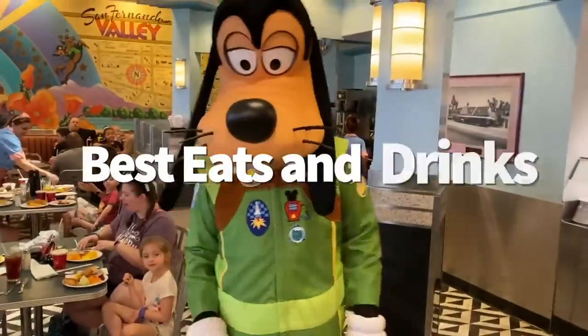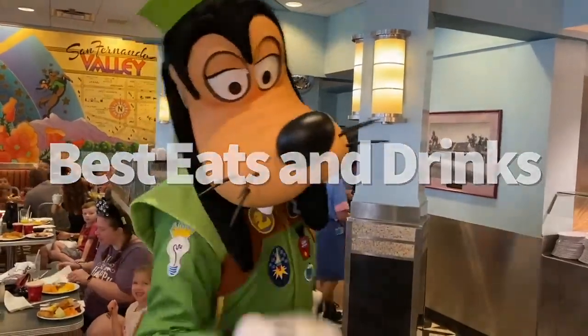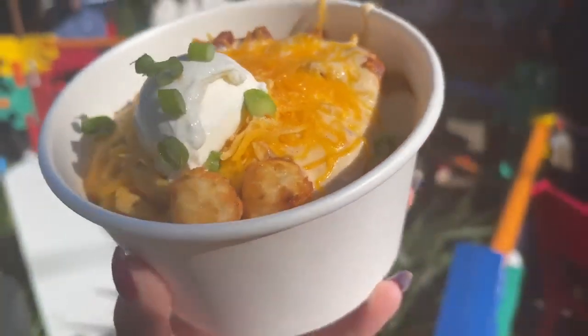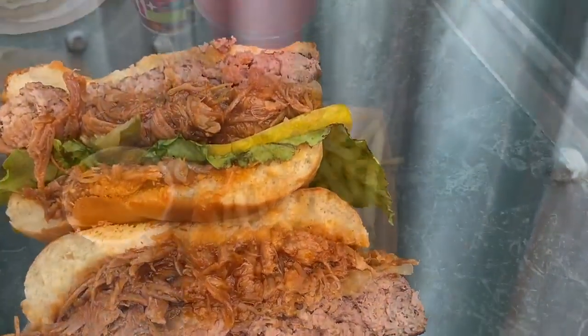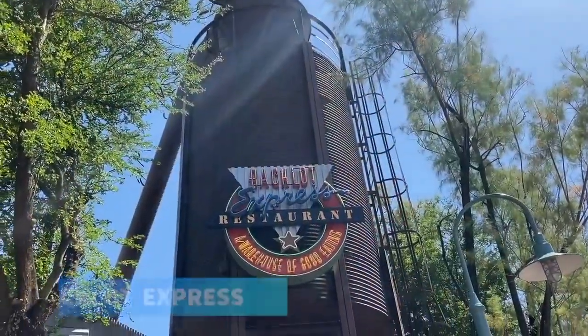Are you ready for the best eats and drinks in Hollywood Studios? Because I am. We've talked about so much already, you must be starving by now. Good thing we know a few places that'll help curb your hunger and leave you happy and satisfied inside Hollywood Studios. If you're looking for food on the go, we're going to start at Backlot Express.